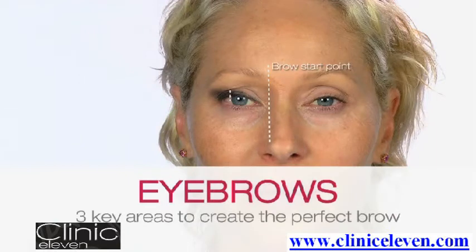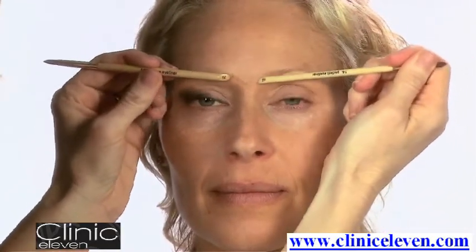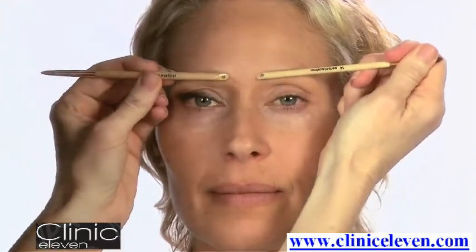I'm going to move on to the eyebrows now. I'm probably the most passionate person in the world about eyebrows, and this is going to change your life. Looking straight ahead, here is the rule. However wide your brows are here is how wide your nose will photograph.